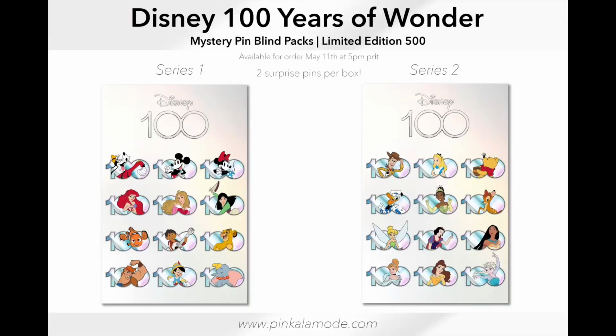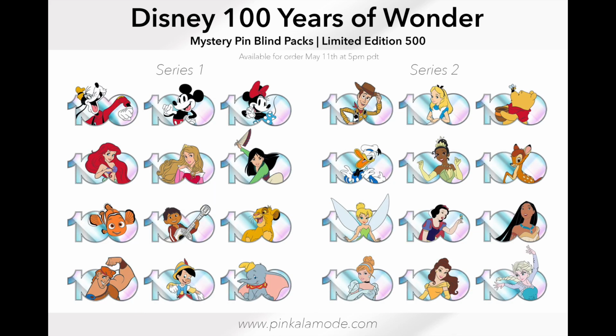They had a big pin release last week featuring Disney 100 Years of Wonder. Two separate mystery pin sets featuring various characters with the 100 logo in the background. They are limited edition of 500 with a retail price of $24 per box of 2 pins. I believe those are still available.